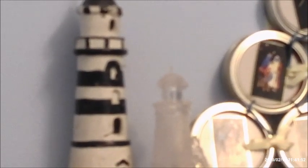And I actually have lighthouses in my bathroom. This is another cross stitch that I did. And then I have two lighthouses here. The black and white one is a candle, and the little clear one is actually a Christmas ornament. It does play Silent Night. Then I have a towel that has lighthouses on it.